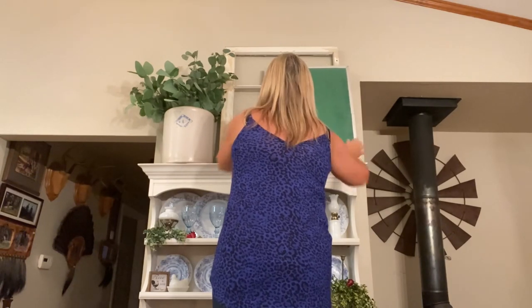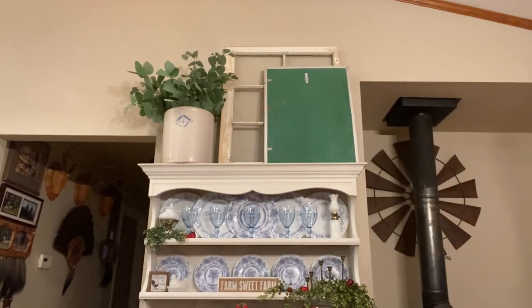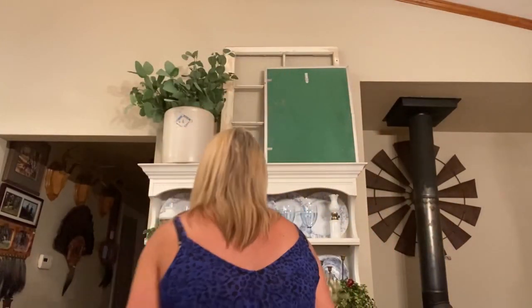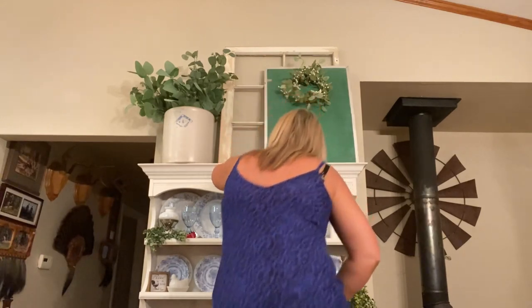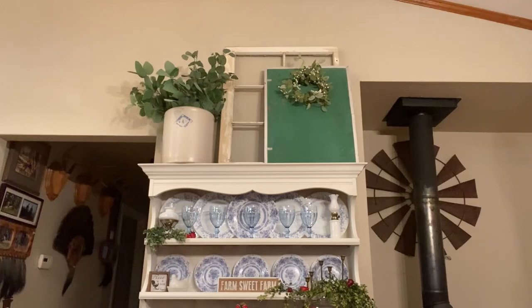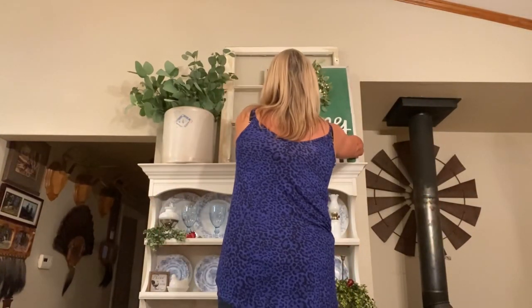And I just placed a command strip, as you can see, at the top of that chalkboard. And I'm going to hang this little wreath that came from Hobby Lobby. I believe it's out of the wedding section, though, is where you typically find those little wreaths. I also thrifted this item and just painted the front of it white, and thought it added a nice touch.